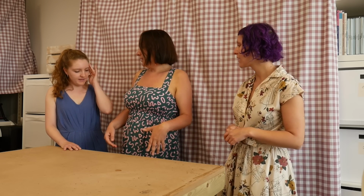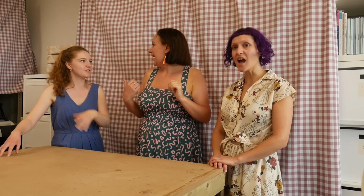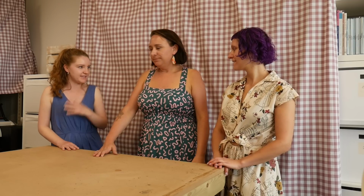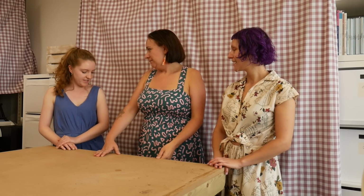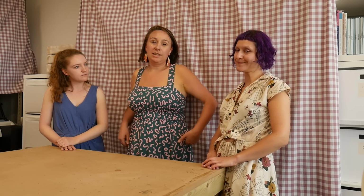Oh yeah, absolutely, with a nice bag. That's the good thing about Natalia, it can be summer picnic or wedding guest, it's just all in how you dress it up, but it's exactly the same dress every time. Yeah, she's definitely an all-rounder. And she has pockets.